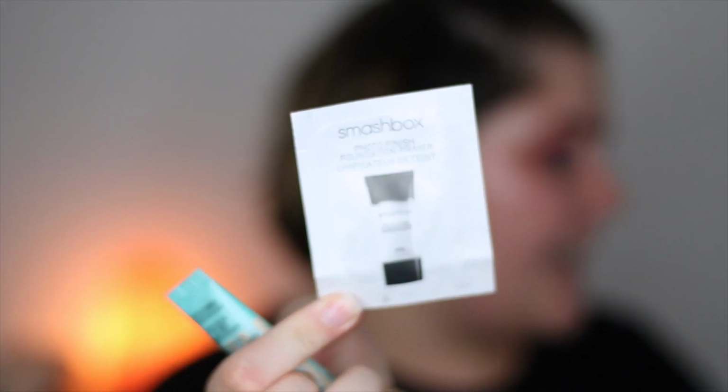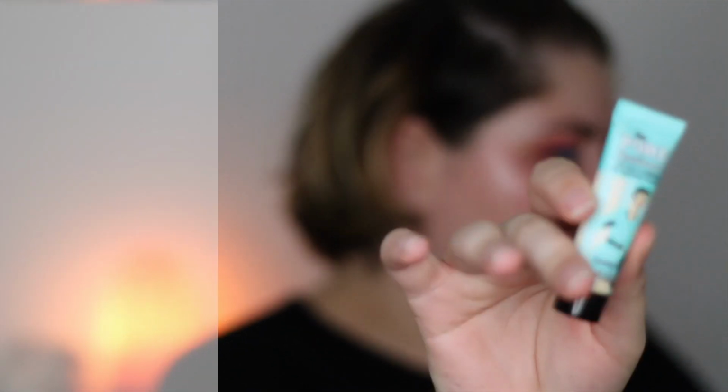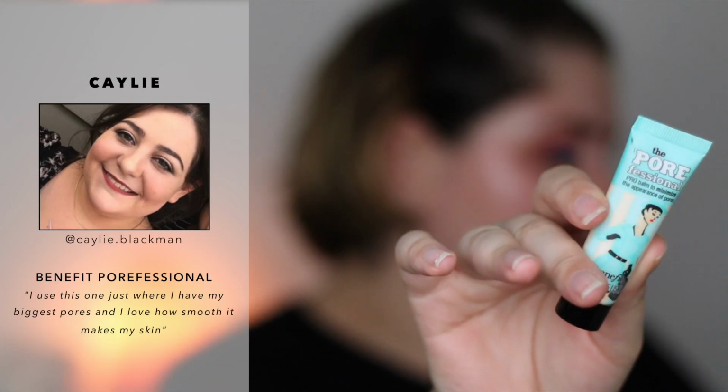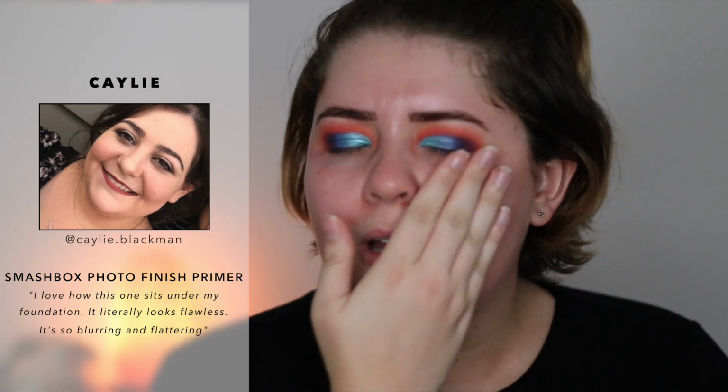So she gave me a little sample of the Smashbox Photo Finish Primer and one of the Benefit Porefessionals. So I think I'm going to start, oh gosh, this light, man. I think I'm going to start with the Porefessional. I'm going to be taking a really small amount of that and pressing it onto my nose and like my pores. Then I'm going to be going over the rest of my face with that Smashbox primer. Ooh, both of these are very silicone-y. I'm trying not to put too much on.